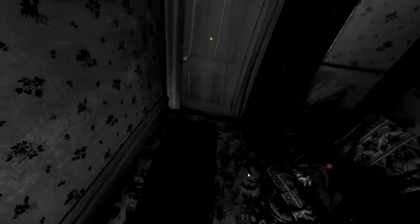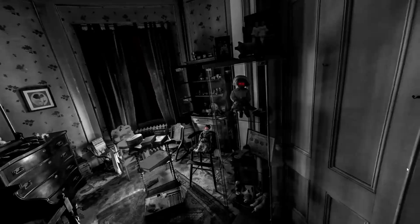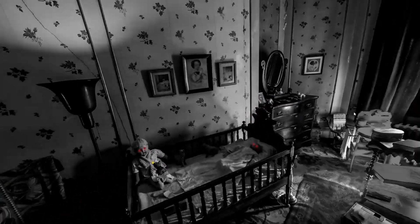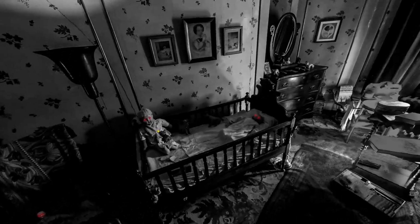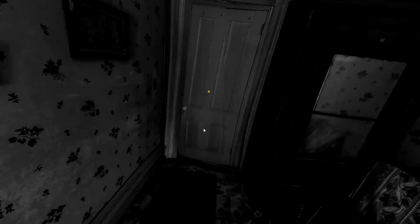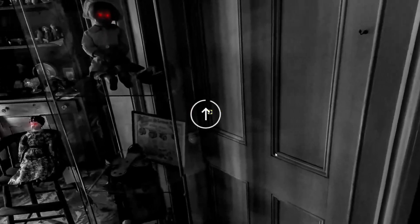Oh, fuck. What the fuck? What the hell is happening? There's a strong presence of something emanating from these dolls. It locked behind me. Oh fuck, dude, it's over. Get me the fuck out of here.